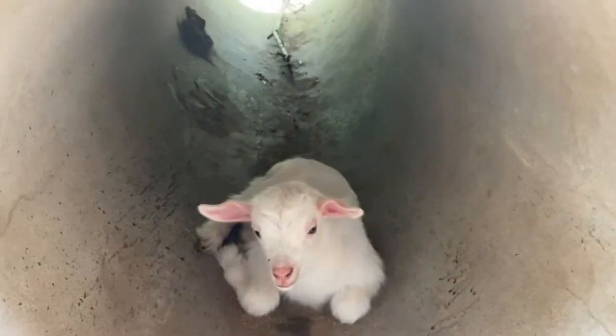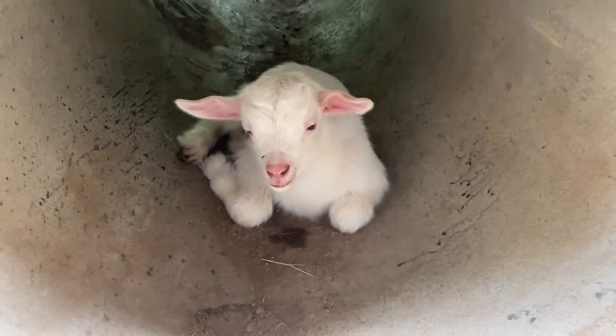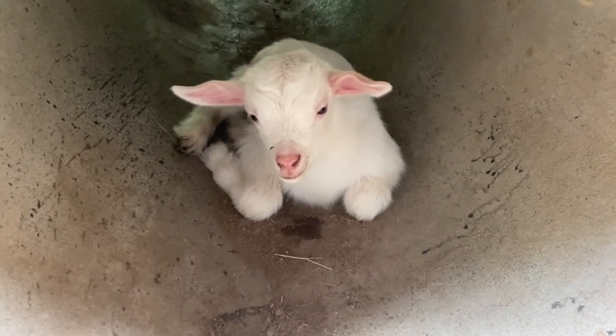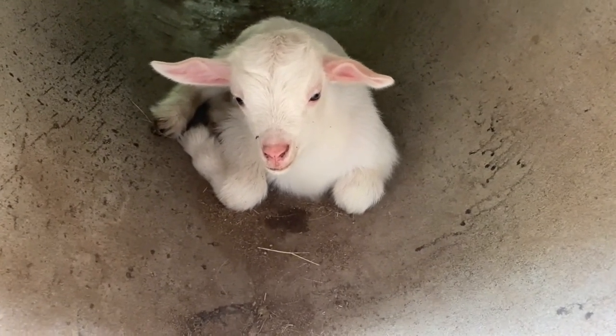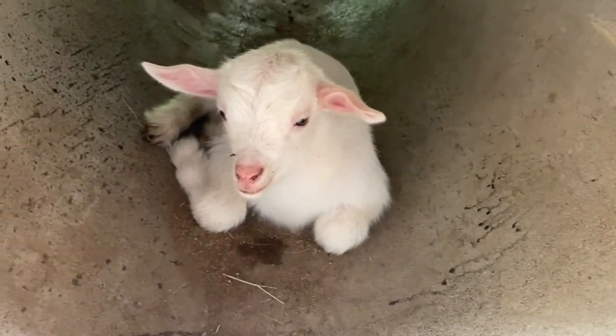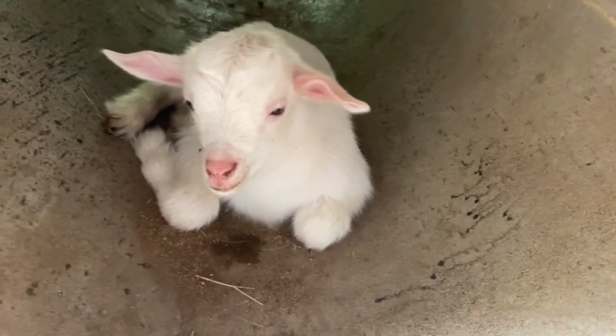She likes the culvert here in the goat pen. She's 1 day old. Just the only baby. Just a single, no siblings.